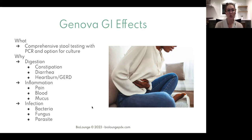What may trigger me to use Genova is any of the digestive symptoms that we spoke about before: constipation, diarrhea, heartburn, etc. If there's pain in the digestive tract or pain anywhere that's also associated with some of these other symptoms, or if there's blood or mucus in the stool, I'm going to be thinking about this test. And then if I'm concerned about any type of infection. I get concerned about infection when there are GI symptoms, but also when there are skin symptoms, oftentimes when there's chronic pain or chronic fatigue in tandem with GI symptoms. So that's when I may pull out the GI Effects.